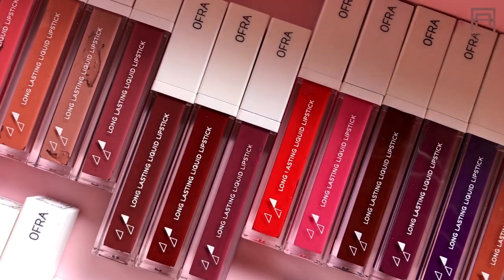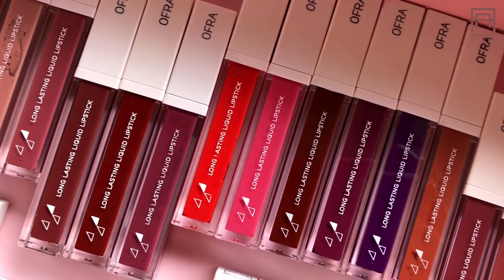So the shade range is actually pretty good. I would say they have covered almost all different kinds of shades. I just feel that there are not many reds in this range. Otherwise, there are a lot of pinks, nudes, darker or deeper shades, and there are a lot of lighter shades.